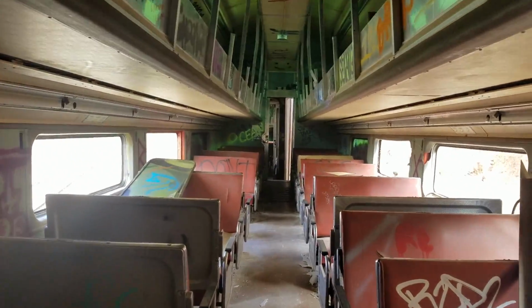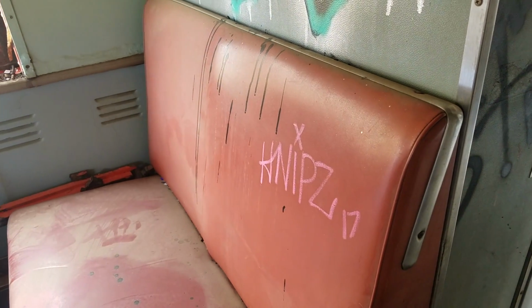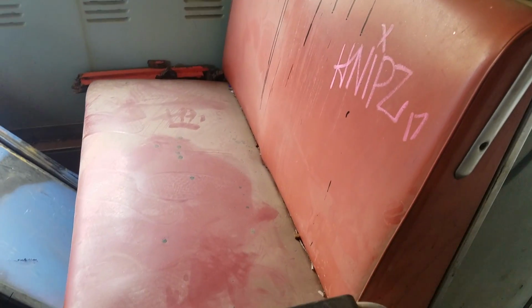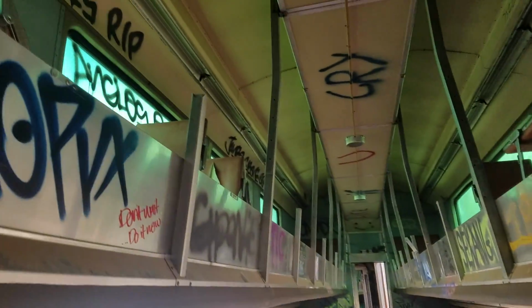This train doesn't even look that old. I mean, you tell me. This upholstery, you can see it better here in the light. Orange vinyl. I mean, it doesn't look modern, like 2000s, but maybe 80s, 90s, I don't know. But holy cow, look at the upstairs too. Hey, guess what? We could go upstairs. Watch. Stairs right here.